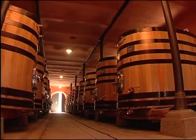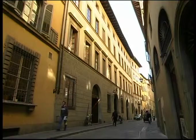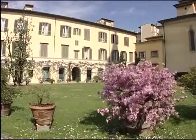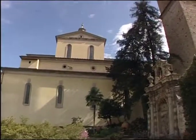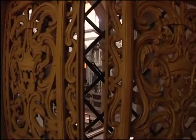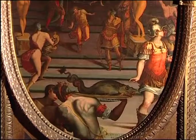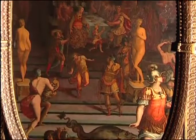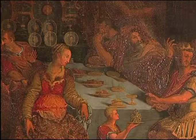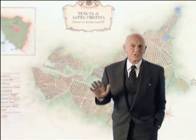The town home of generations of the Frescobaldi family stands in the Santo Spirito district of Florence. The palazzo and the church are closely linked, clear evidence of the special tie the family has with this part of the city. Wine and the most ancient leading noble families are inseparably intertwined.